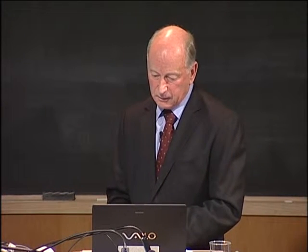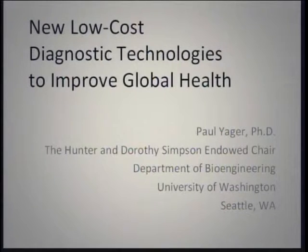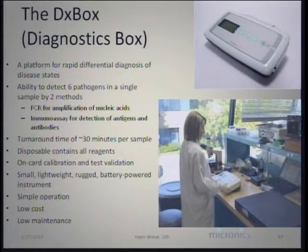And in the Department of Bioengineering. And basically what they've been doing, and again working with a number of collaborators, is looking at lower cost ways to develop technologies that could be applied in low resource settings. This is what they're calling the diagnostics box. It's a platform for differential diagnosis of at least 6 different pathogens at the moment. PCR and immunoassay is being used. A turnaround time of about 30 minutes per sample.